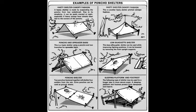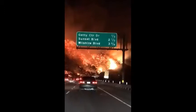Drainage. Make sure that the site will drain. Avoid hollows that can turn into ponds in the rain. Trenches can help to divert small streams in a downpour, but you can't move the pond.